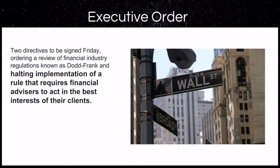Well, we just had two directives signed, halting the implementation of a rule that requires financial advisors to act in the best interests of their client. Let that sink in a little bit. The big wigs on Wall Street can play with your retirement and hard-earned money without your best interests at heart.